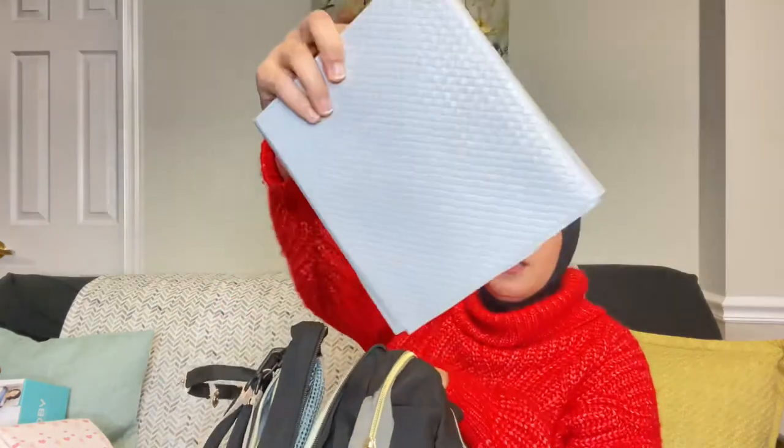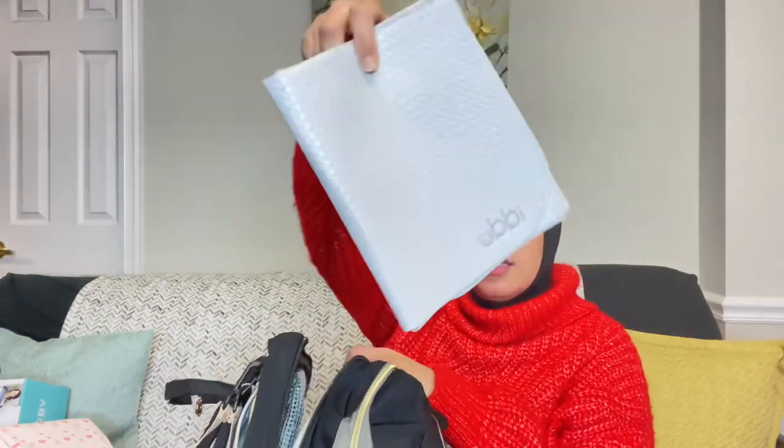Okay. My changing mat is right here, is the Ubi. It's so easy, it was so affordable, only $4 or $5. So it was so affordable and a good quality. So this is the diaper bag.